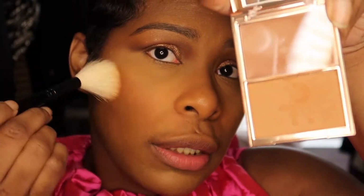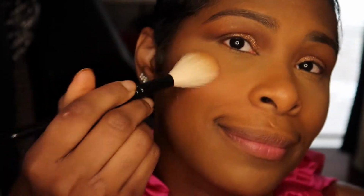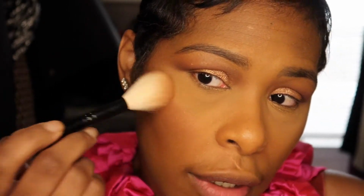Okay. So we're using the Patrick Ta blush in She's So LA. Okay, wait. My light is way too dark. Okay. And She's So LA. Please forgive me, guys. Is it picking up? No.